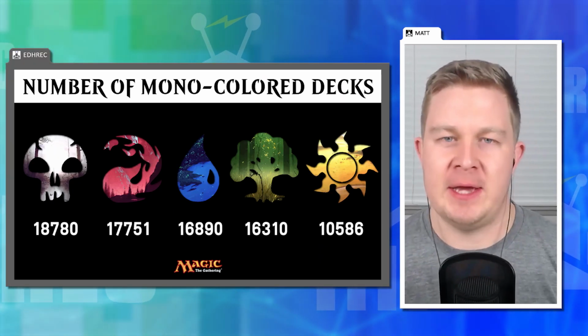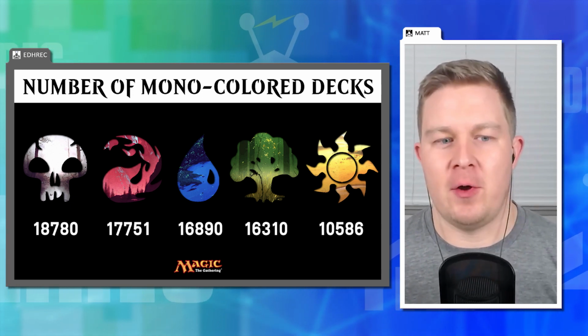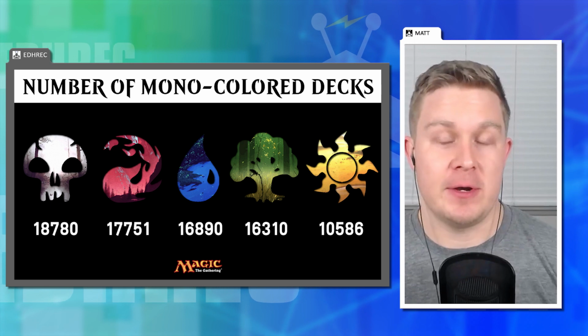Matt, do you want to take us through the monocolor decks from the bottom and see the order they're in? Well, if we're going to start from the bottom, we can surely do that. Starting at the bottom, the least popular monochromatic decks are going to be the mono white decks. 10,500 decks or so coming in for mono white. In fourth, big surprise, Dana, you lose, is mono green, coming in at 16,300 decks.